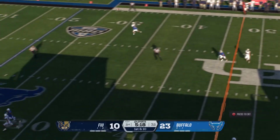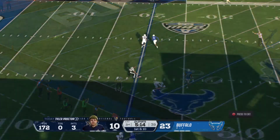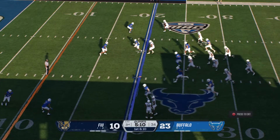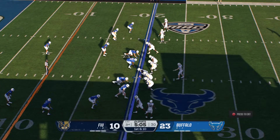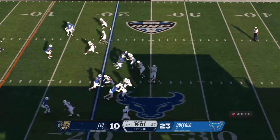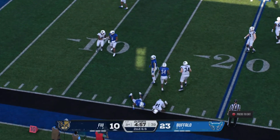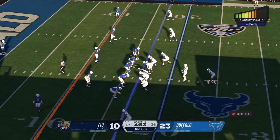He'll loft one deep down the left side. He's got it inside the 25. And they'll do more than move the chains. They'll move that thing more than 30 yards down the field before he's finally stopped. They're in the red zone, and they'll pass it quickly to the flat in the wide receiver screen. He's brought down quickly. Minimal gain there, still a bit short of the first down.